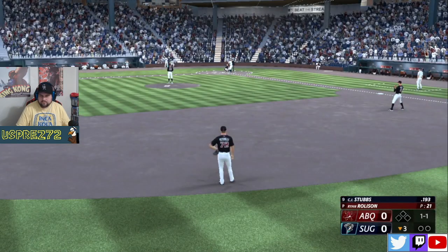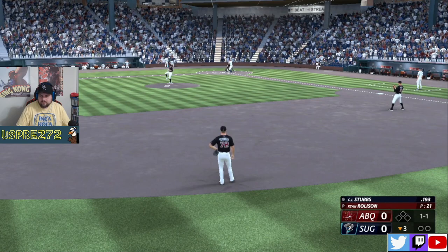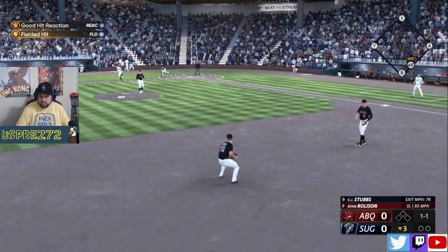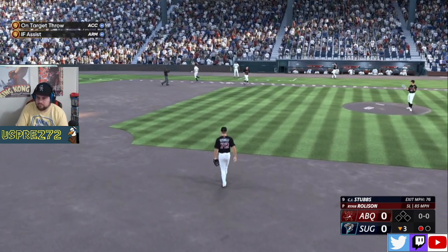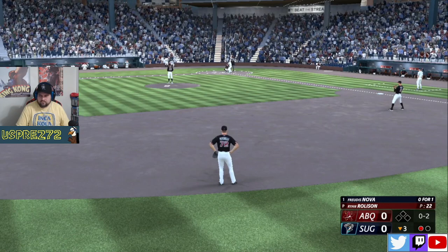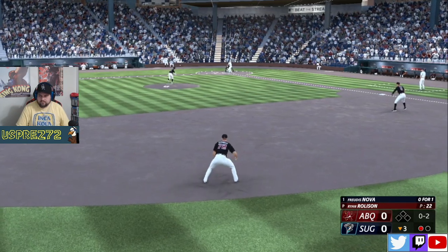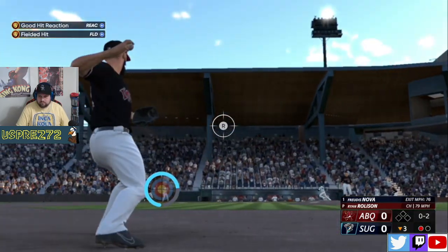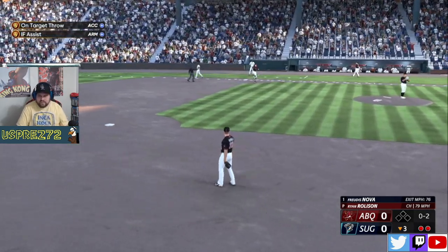Bottom of the inning. Here's the catcher, C.J. Stubbs. Out to short, to first. One gone, bottom of the third inning. Back to the top of the lineup. Now here's Freudis Nova. Out to short. Sends it to Tolia. He's out.